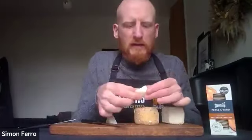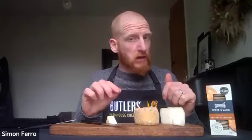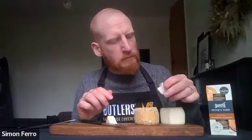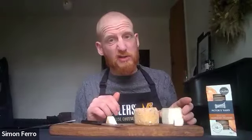Got that same kind of bend and snap as well, if you can see there. Yeah, it's breaking the same way as the last one. The same way, yeah. Nice. A bit softer. A little bit softer pace. Maybe a bit more mouth-coatingly creamy. Good cheese.